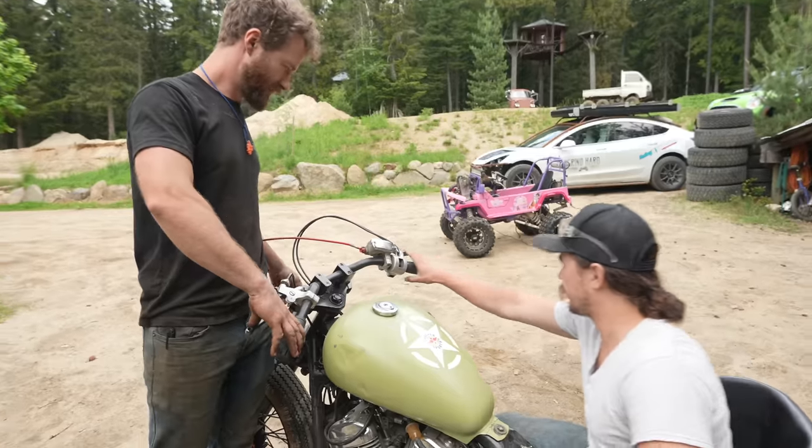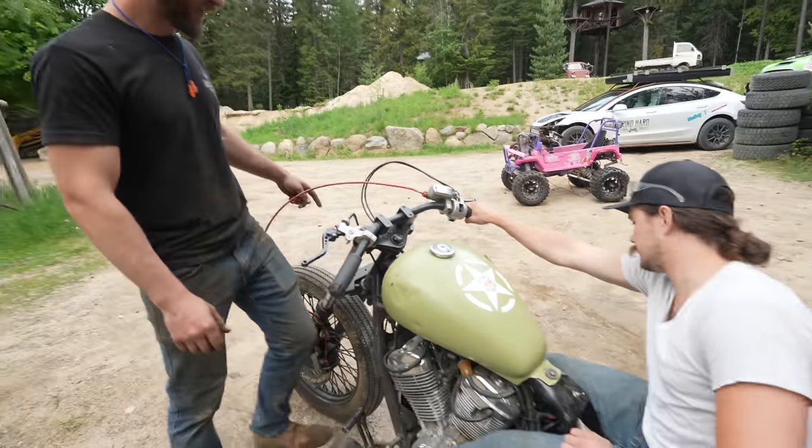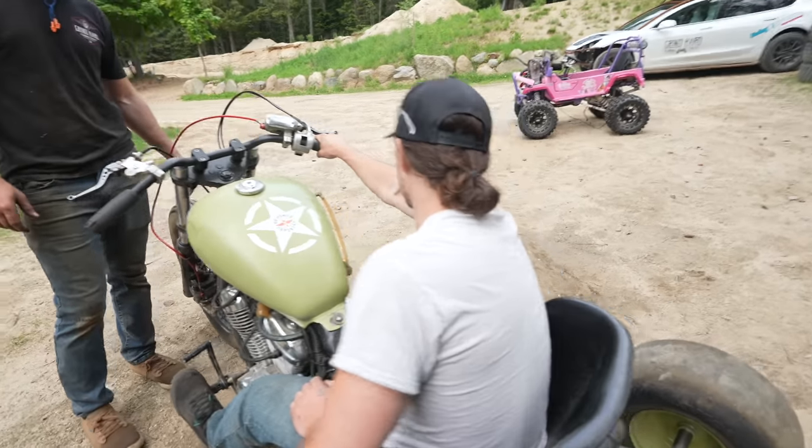See, this is brake, right? Front brake. Clutch. Rear brake is here. Rear brake is there. You have to really stomp on the rear brake. Oh, okay.